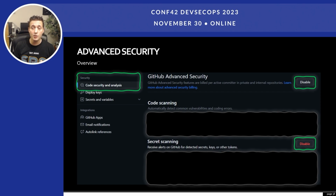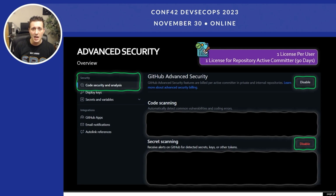For GitHub Advanced Security, it's important you know that this is a paid portion of the ecosystem. And so depending on if you're a public repo or you're an enterprise or what your implementation of on-premise is, you'll have to look at the licensing for this. And the licensing is a bit odd, mind you. It's actually one license per user for every active committer, which is the last 90 days on your particular repository. And once you're licensed in that organization, then you don't take up a license in another repository that's there.